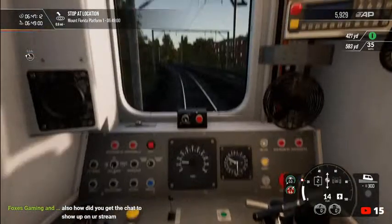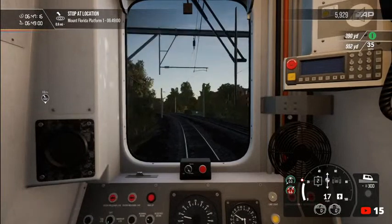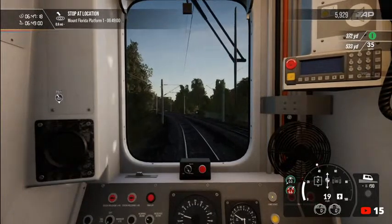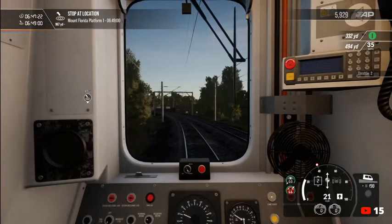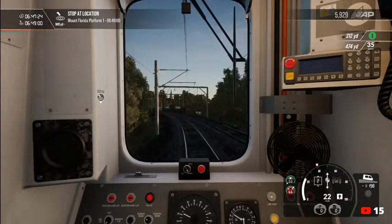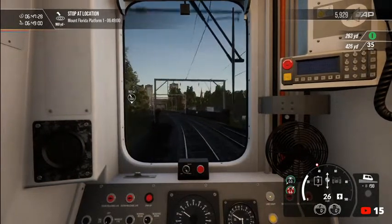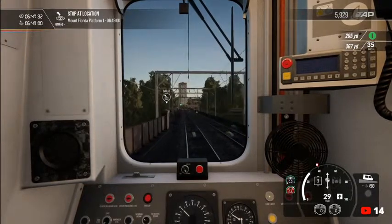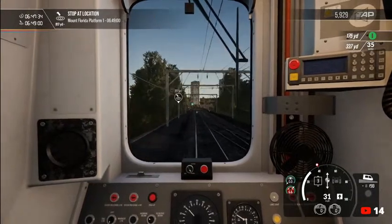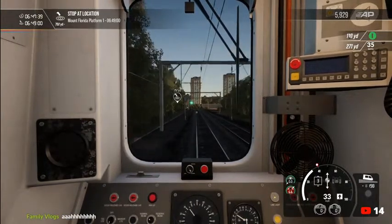How did I get the chat to show up on my stream using plugins on OBS? That's how they work, if you just install them. Actually, I use Streamlabs, which most people say is shitty, but I find it better for streaming because it's got a nicer UI, and sometimes I need that. My OBS is a little bit limited in streaming functions.